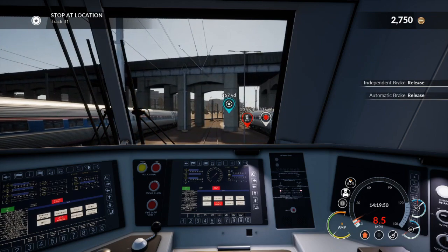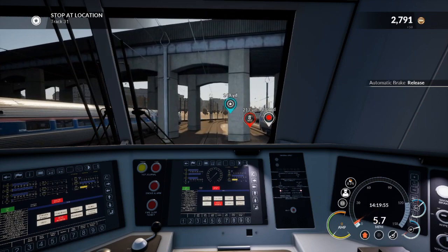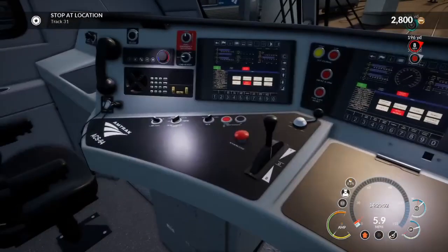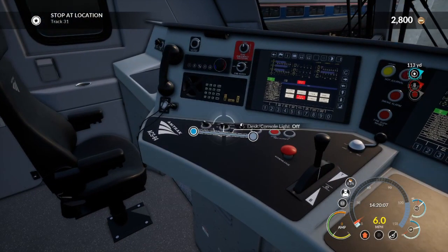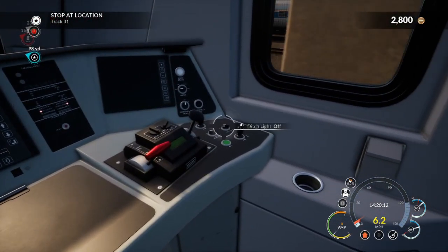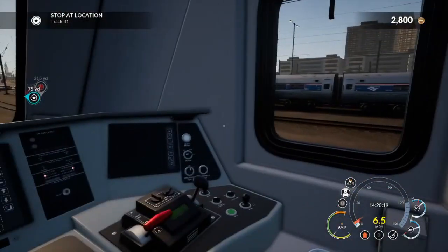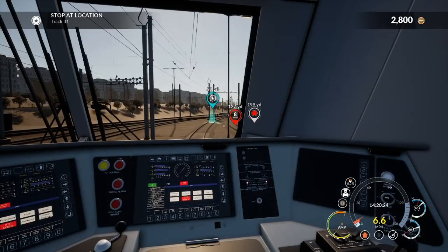I know, I'm going a little fast. Minimum application. There we go. Back down to 5.6. About 140 yards left to go. I know we're still rolling, but we can start to get everything shut off here. That's good. I'm not sure really what else to shut off in this train. We've never done a park before. All right, 70 yards, 63, 60.